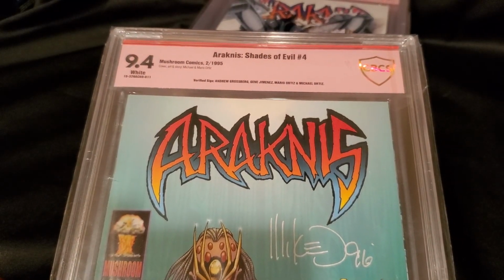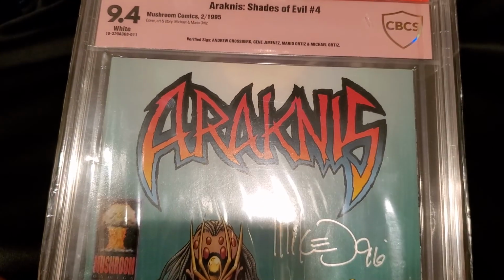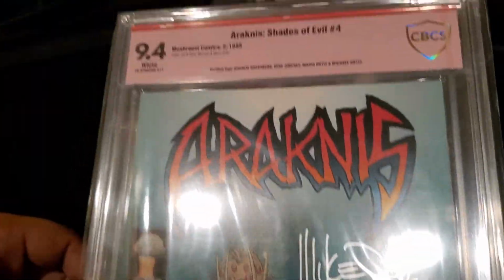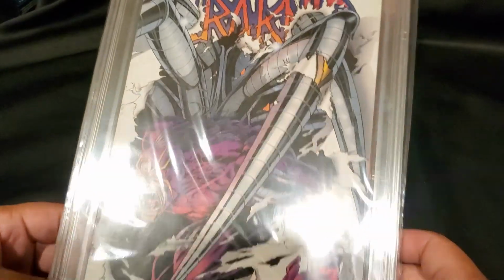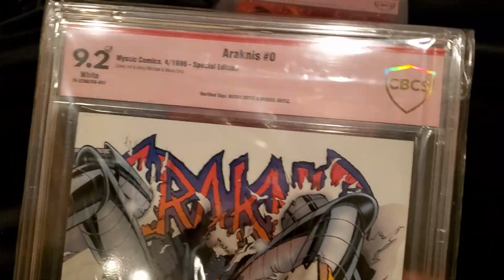And yeah, I was like, man, you know what? These might have good grades. Let's see it. And it turns out, yeah, no. I'm a 9.8 snob. Yep. And yeah, it is another red label, 9.2.